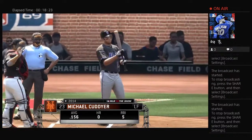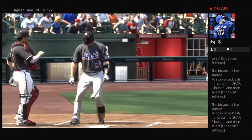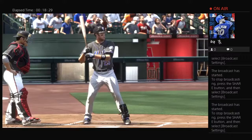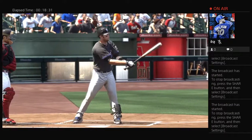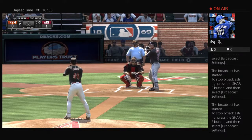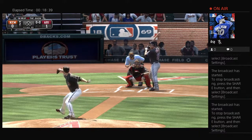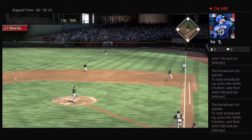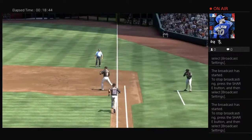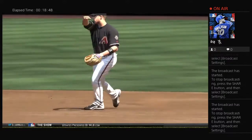Michael Cuddyer will come forward now, back in the lineup after being used as a pinch hitter last night. Now the first pitch. Pitch is swung on and grounded to Hill at second. Throw to first will be in time, and there's one gone here to start the second.